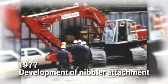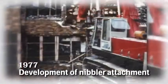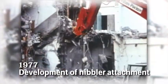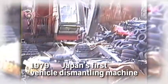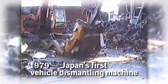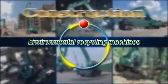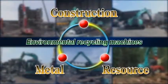With society's increased emphasis on recycling, Kobelco was one of the first to develop a wide range of recycling machine products, such as our nibbler attachment in 1977 and Japan's first vehicle dismantling machine in 1979. Evolving with the times, our products are widely used for construction, metals, and natural resources.